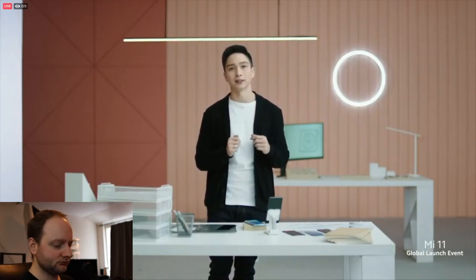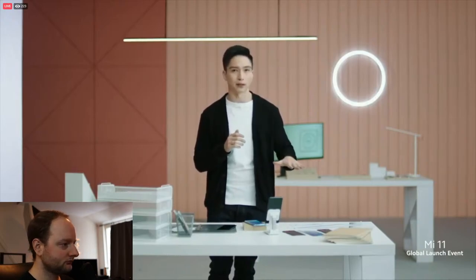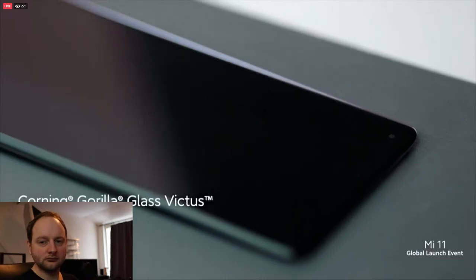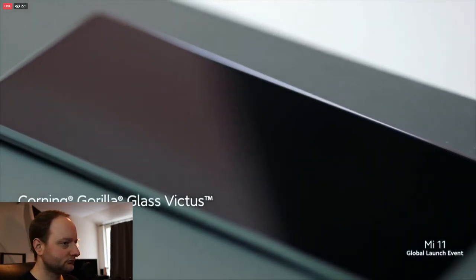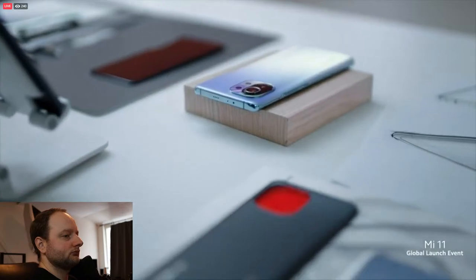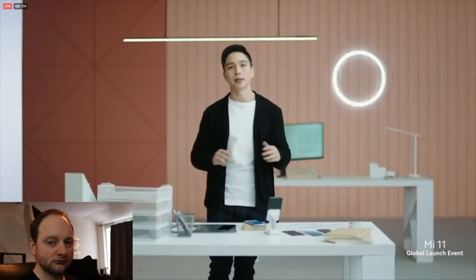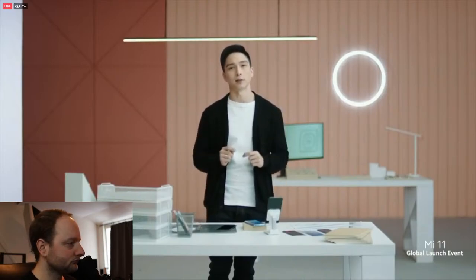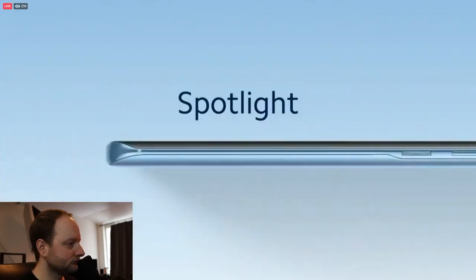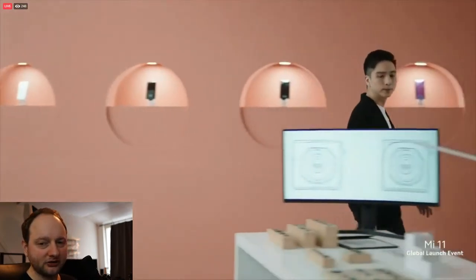Competitive aluminum silicate glasses from other manufacturers will typically damage when dropped from more than 0.8 meters. So, Mi 11 display is protected for more than twice the competitor drop distances. Additionally, the scratch resistance is 4 times better than competitive glasses. This makes Mi 11 our most durable display yet. To cap off design, we made it thin, much thinner than many other flagship options. Mi 11 is 0.9 millimeters thinner and 12 grams lighter than the previous generation. How much is it? Oh, okay, 8 millimeters, basically.